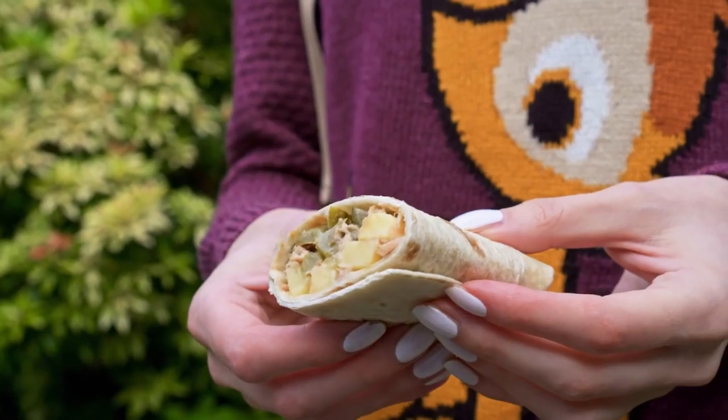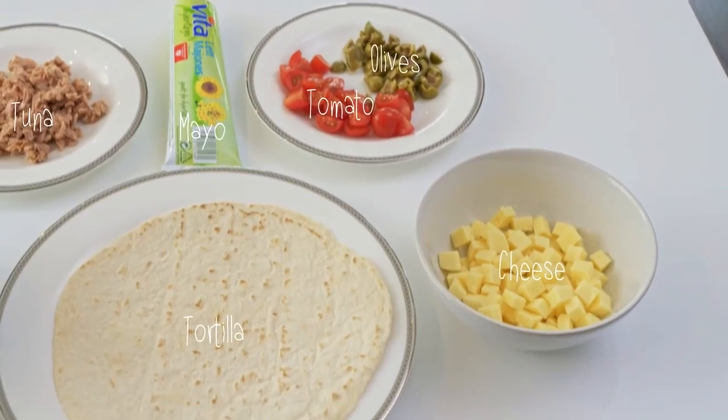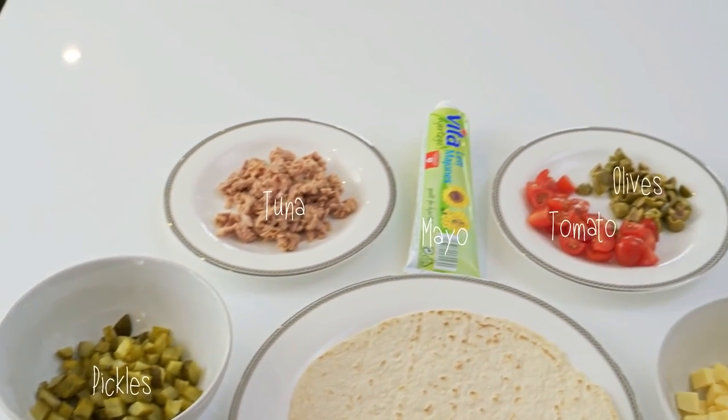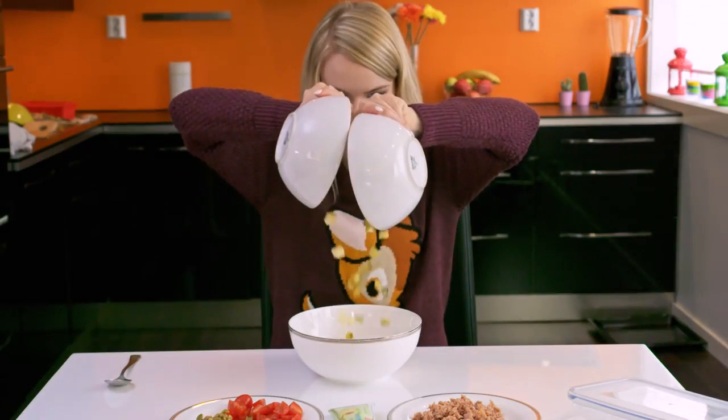Lastly, we're making a super tasty tuna wrap which is just so good, trust me. What you need is some cheese, cherry tomatoes, olives and pickles all cut in small pieces, plus some canned tuna, mayonnaise and a tortilla. Put everything into a bowl except the tortilla obviously and mix well.